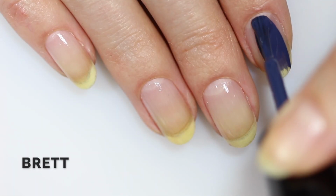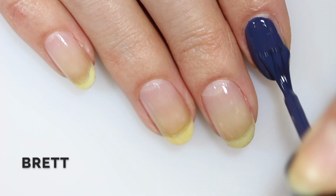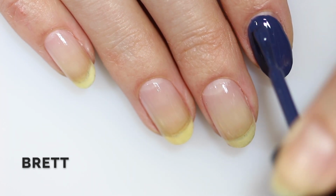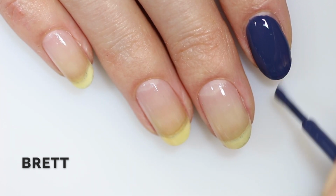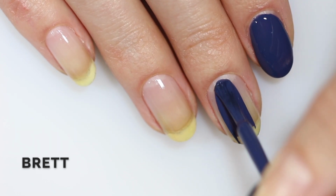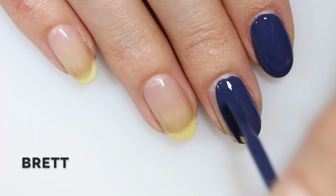Okay, first up we're gonna look at the absolutely gorgeous Brett. This one is described by Zoya as a deep charcoal indigo cream, and they say it's intensity 5, and you can definitely see in this formula it's really, really smooth. It goes on super opaquely, kind of what we expect from a Zoya cream at this point in our lives, and I love this one.